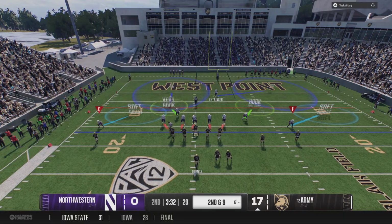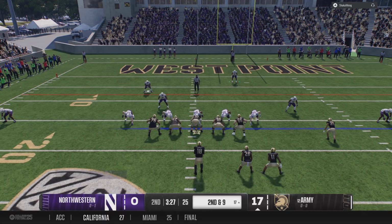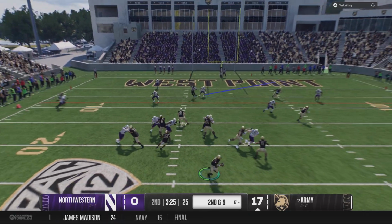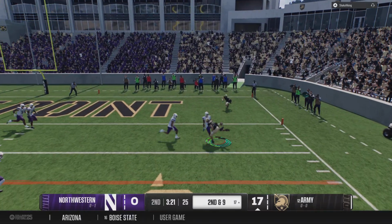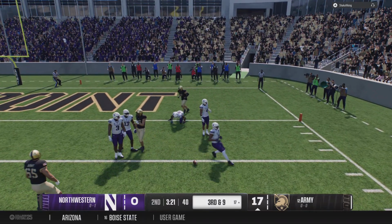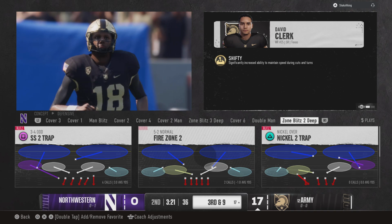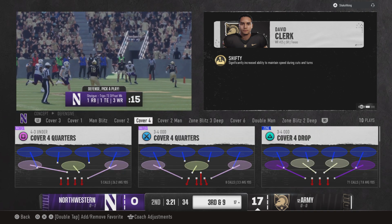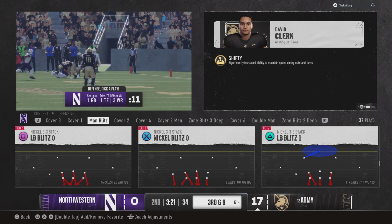Didn't get much on first down. It's 2nd and 9. They'll run play action, using his legs to buy some time. And the pass is incomplete thanks to a big hit. That's what I'm talking about. That is how you close. And when a guy's going to make a catch, you make sure he doesn't make it.